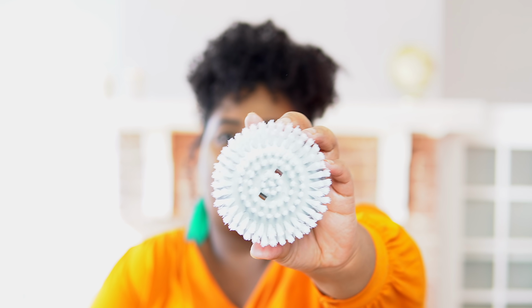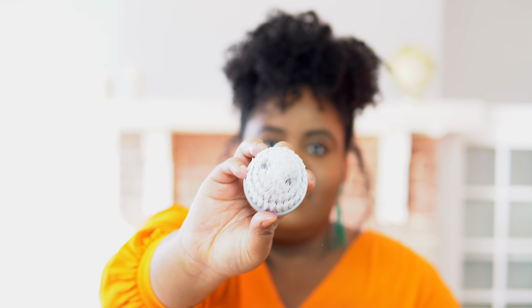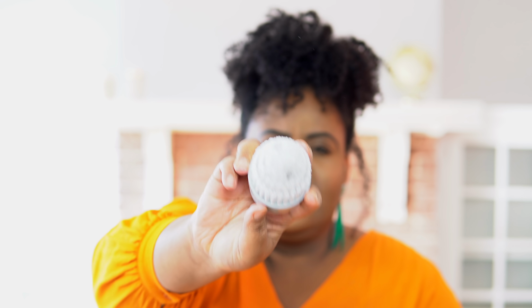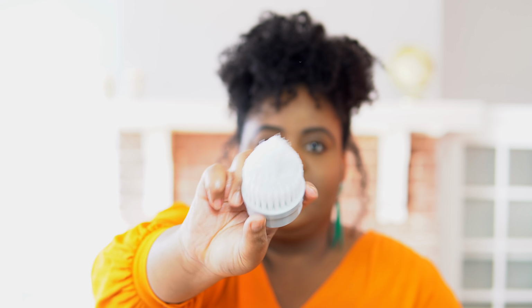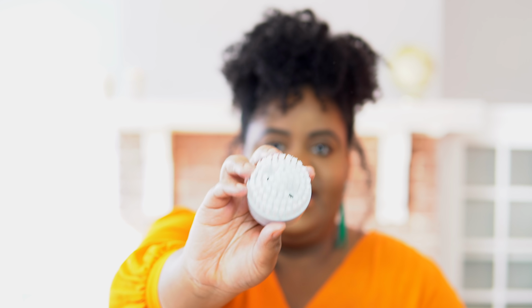This one is nice to also use in the tub. You can also use it on the bathroom vanity. This one is great for the corners of the bathroom that can get all kinds of things hooked up in the corners, dirt, hair, all that stuff. It's good to work everything out. And then this one is also good on the vanity as well.